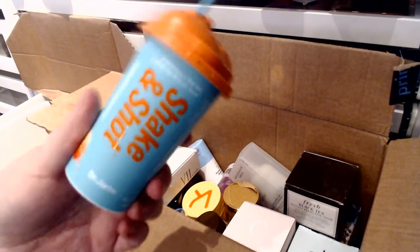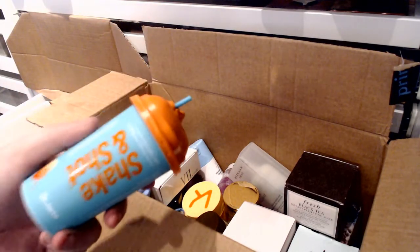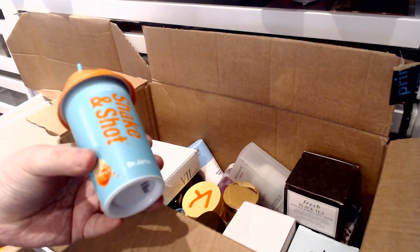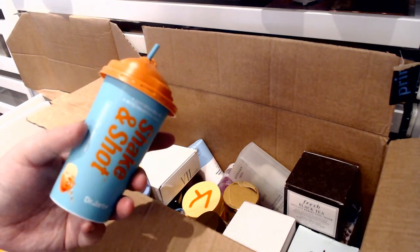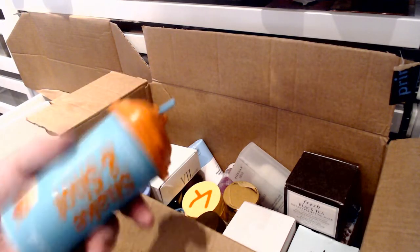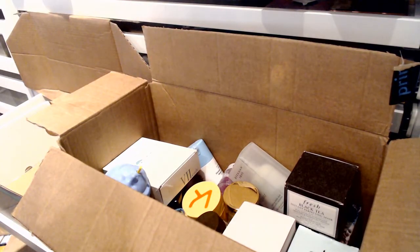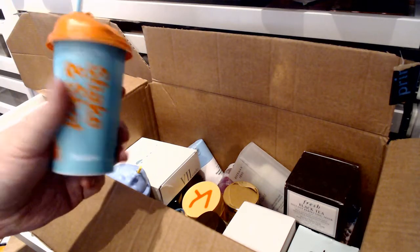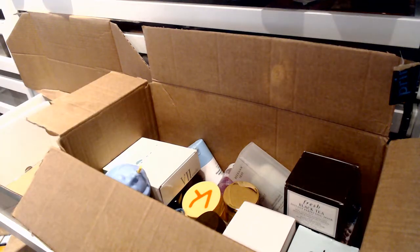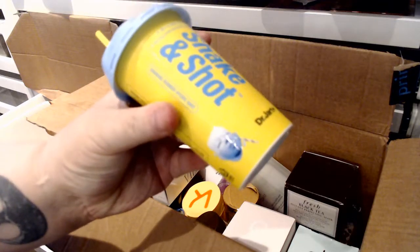I've got this Shake and Shot from Dr. Jart. I actually have two. I'm gonna set both aside for giveaway. I've used these before and they're interesting, but as an esthetician, I have access to Estemax masks and stuff, which are just professional quality versions of similar types of masks. So I'm going to set this aside, and this will make it into either a giveaway for my friends and family for Christmas or for you guys. Same with this one.